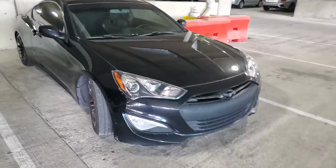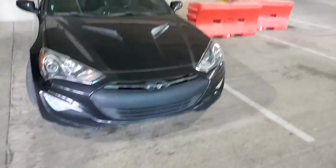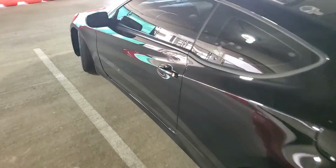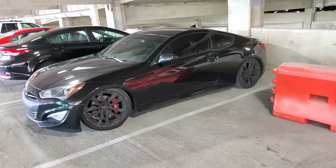Right here we have a blacked out Hyundai Genesis Coupe. No license plate on the back, and they took off the logo, either the Hyundai Genesis logo or the Hyundai logo. Uh-oh, there's no license plate on the front either. That's illegal, unless there's a license plate somewhere in the car peeking out of the windows. Cool looking tires though, wheels and brake calipers. But yeah, this car is so illegal. But yet so cool.